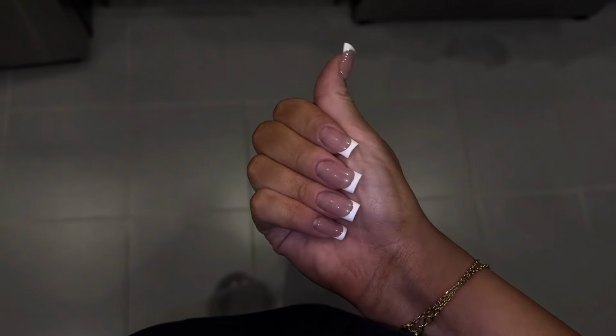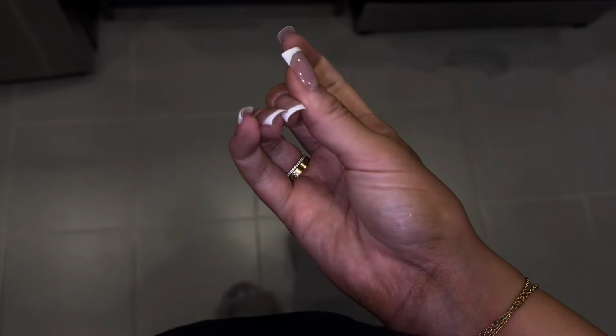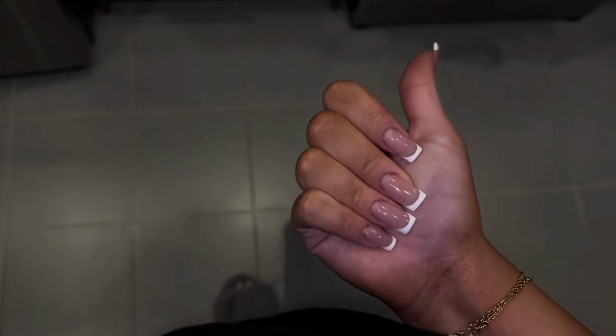It's a Saturday. So this is how my nails look before. I'm going to get a fresh change on my hands and I'll show you guys how my hands look. And yeah, I'll take you guys to the nail salon with me.